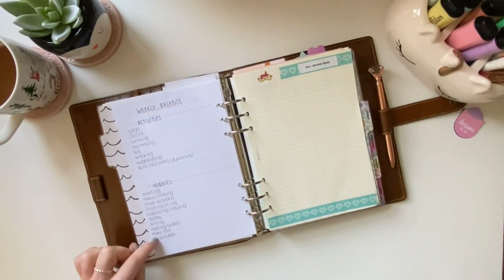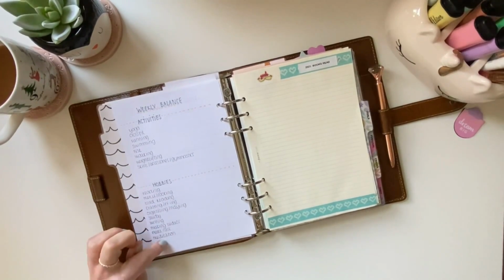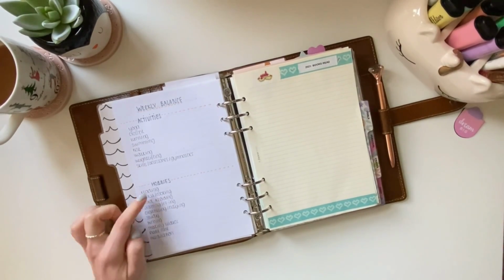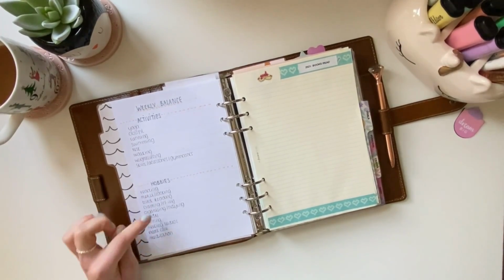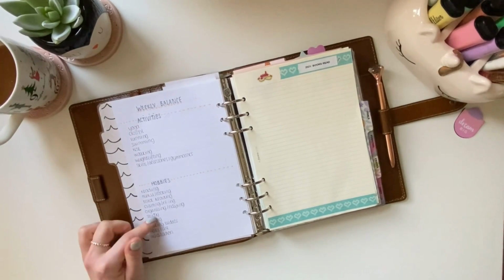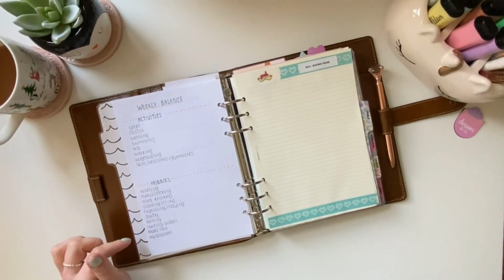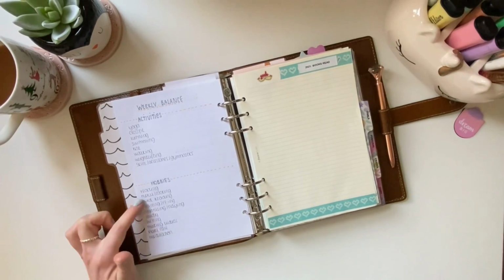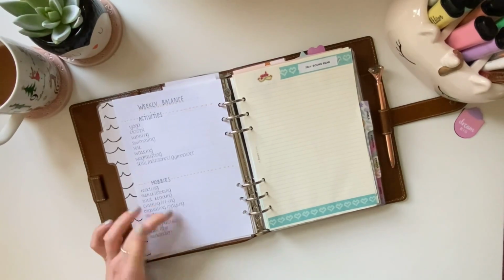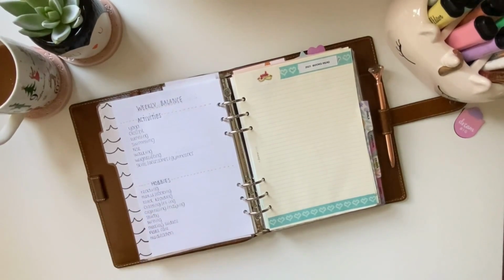And these are all my hobbies. I definitely don't do these every day, or even once during the week sometimes, but they're just there so that if I'm ever bored and have a spare couple of hours, I can look at these and be like, oh yeah, I could do that, or I could try this. Things like reading, cooking, writing, making a video. So just ideas more than things I will actually do.